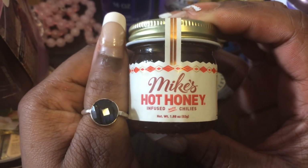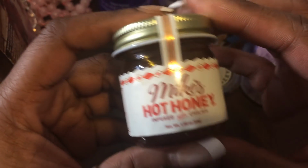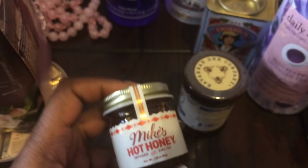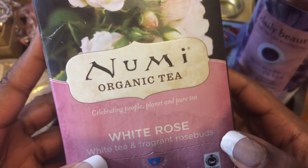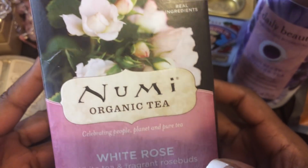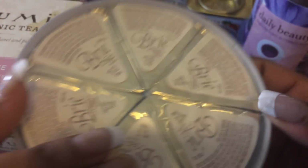I picked up some of this, Mike's Hot Honey. It's honey infused with chilies. And again, if you've tried any of this stuff, let me know. Picked up some white rose tea. I've never seen white rose tea before, and it's organic, so that's pretty cool.